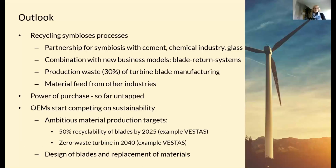We've touched upon the other points. One thing I would like to point out in a market like Sweden, where we don't have the manufacturers in the country, but we're still one of the big markets in Europe, I think a more coordinated power of purchase that I deem so far to be untapped would be really favorable. That the owners and project companies not only start to make their requirements when purchasing a turbine, but also evaluate on that topic and don't have it as the last thing on the list, but really include that in their purchase decision.